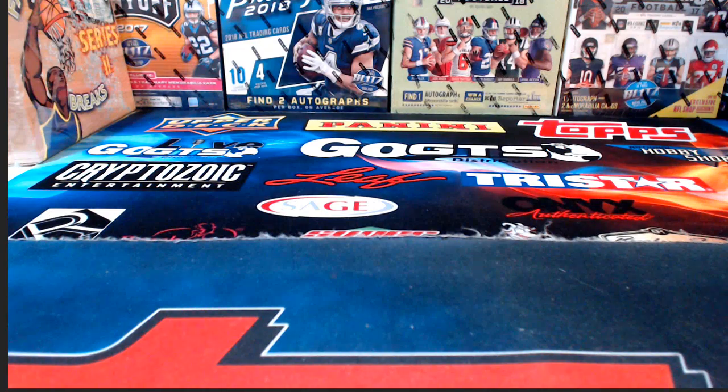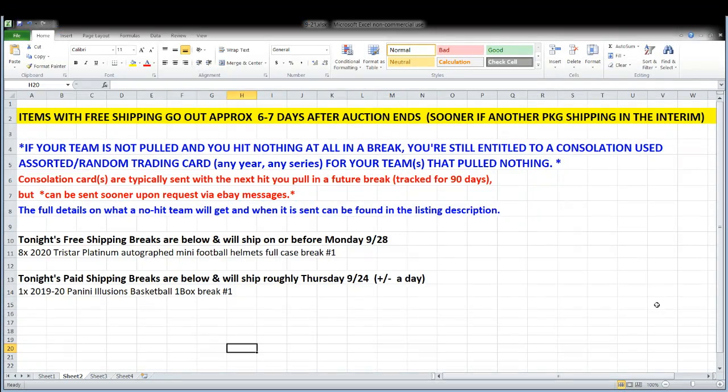Now I will put up the info you need to know one more time before we sign off. So once again, if you hit one of the helmets, it will be out the door and on the way to you no later than Monday a week from today, might be sooner, won't be later. If you got skunked in the mini helmet break and your team was not pulled, you are still entitled to a consolation trading card. That is simply a random, loose, used trading card from any year and any series, typically held and sent with your next package, just because it's a free shipping break. But if you want it sent sooner, you just send me a little message on eBay and let me know, and I'll take care of it for you.